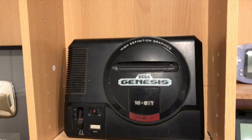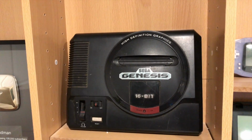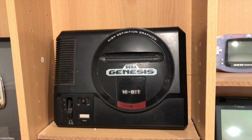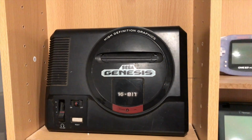I have a Sega Genesis. This is my original Sega Genesis. This is a first-generation version. I got it right when it came out in 1989. I was so excited to see it at my Toys R Us. In fact, it showed up earlier than I expected it to. And it was an awesome thing to add to my collection and get some 16-bit gaming going on. Little did I know it would be such a big success.